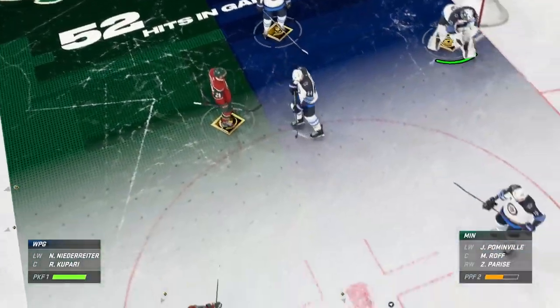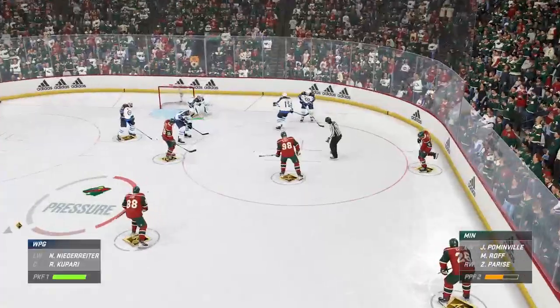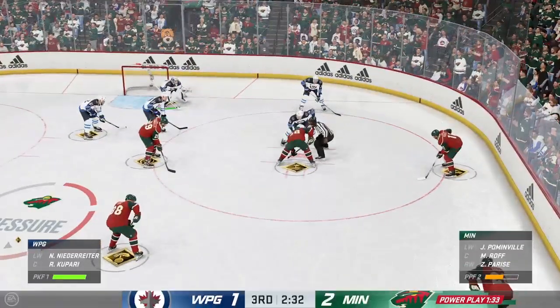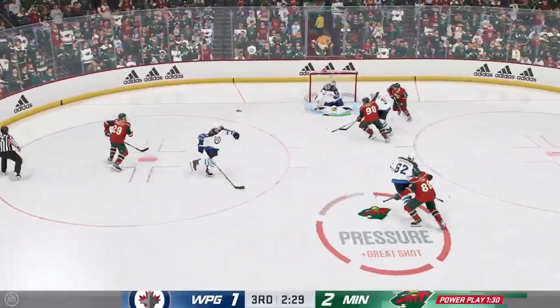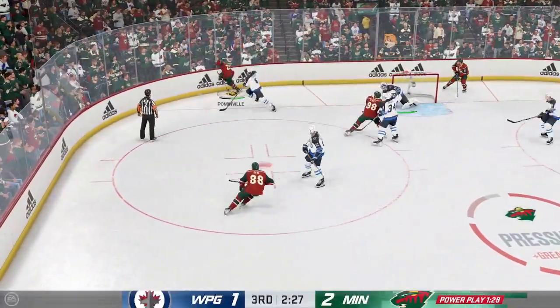Just moments away from the resumption of this power play. They're ready to drop the puck here for this faceoff. Play resumes here as he wins the draw inside the offensive zone. And he stopped that one.